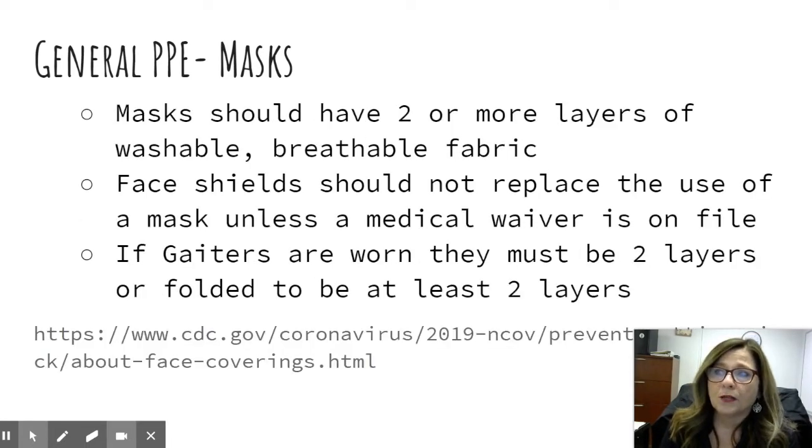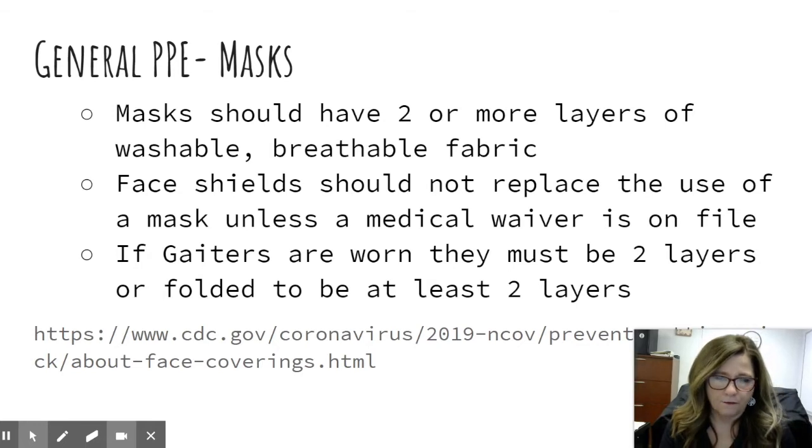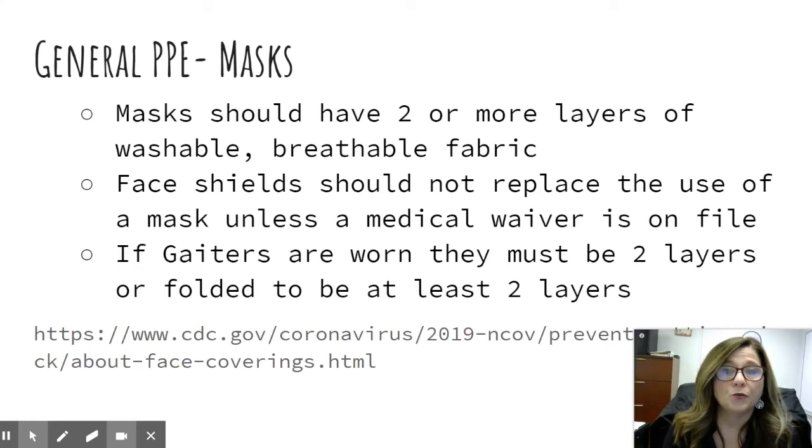Masks should have 2 or more layers of washable, breathable fabric. Face shields should not replace the use of a mask unless there's a medical waiver on file to do that. So face shields are something that it's okay to wear over cloth masks as an extra layer of protection, but unless there's a medical statement on file, they should not be used without the cloth face covering. You've seen folks wear gaiters. If gaiters are worn, they need to be 2-layer gaiters, or they need to be folded to be at least 2 layers.